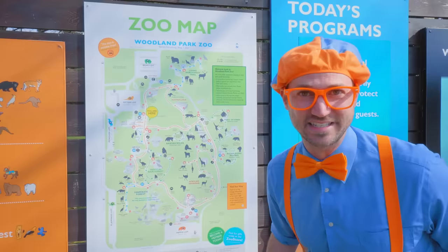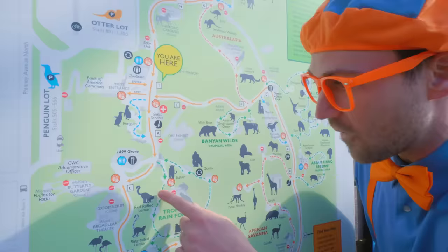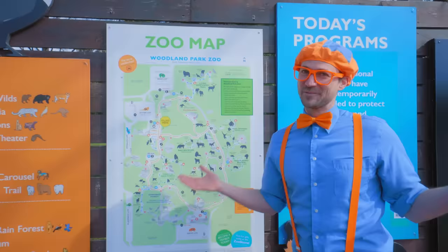Oh, maybe we'll see... ooh, a grizzly bear. That would be so cool! Or, oh, they have gorillas here too? Oh, and they have so many different kinds of animals, like flamingos. Wow! Whoa! Look at this tall animal! This is a giraffe. That is such a tall animal! Well, there's some animals for us to go learn about. Let's go!